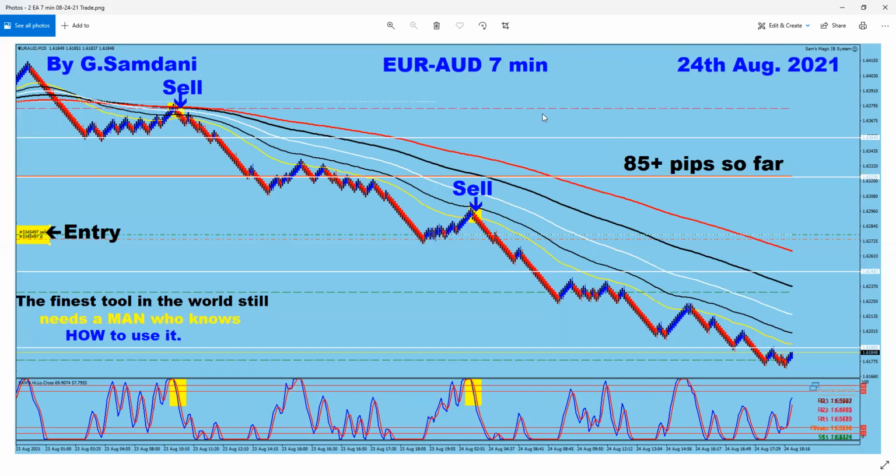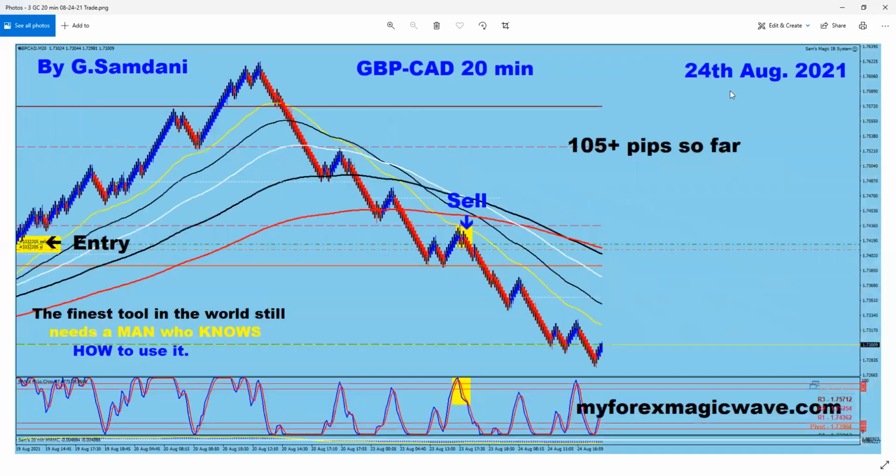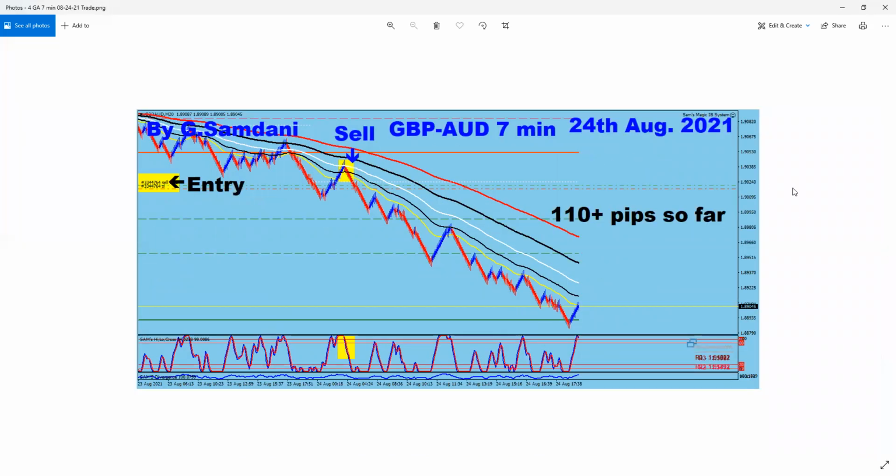On the 24th, we have multiple trades. This is Euro Aussie, and then on the 24th pound CAD, right? Same scenario, same entry setup. This indicates the blue candle goes all the way into the wave, coming out as a red candle. This is on the 24th for 105 pip, pound CAD. And then on the 24th, this is from my laptop, other account, and it is 110 pip, pound Aussie.